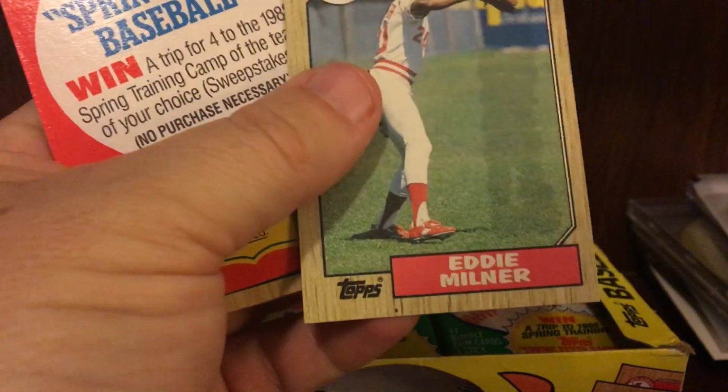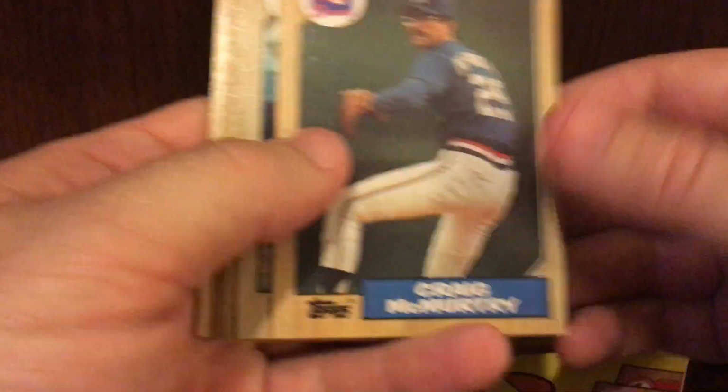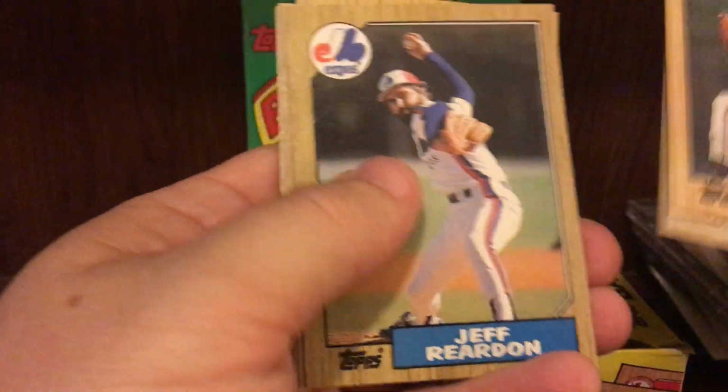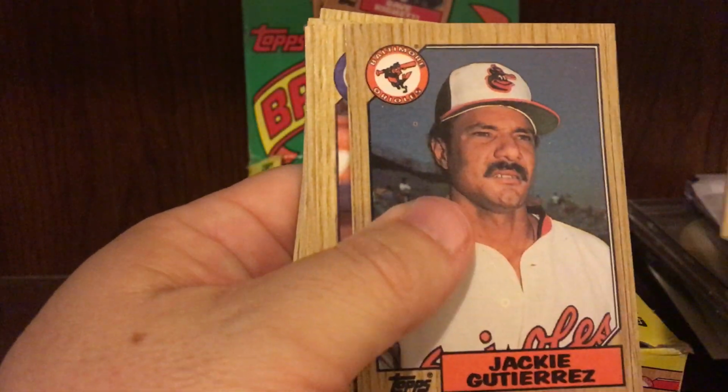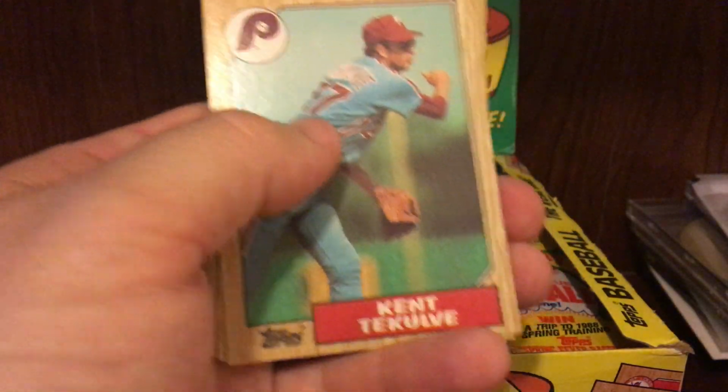Some of these cards are sticking together, which I guess happens with cards this age. Eddie Milner, you can see a nice stain on there from where they stuck together. Brave, Mike Diaz, Jeff Reardon, Jackie Gutierrez, Ryne Sandberg, Hall of Famer.